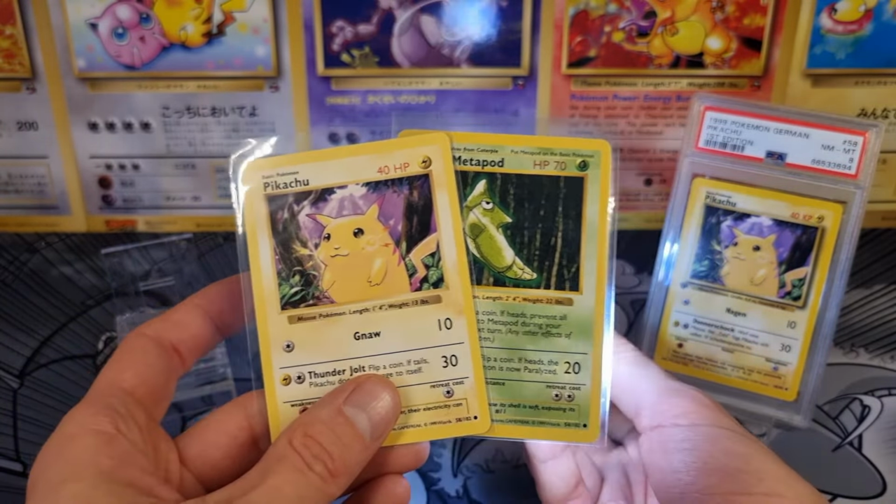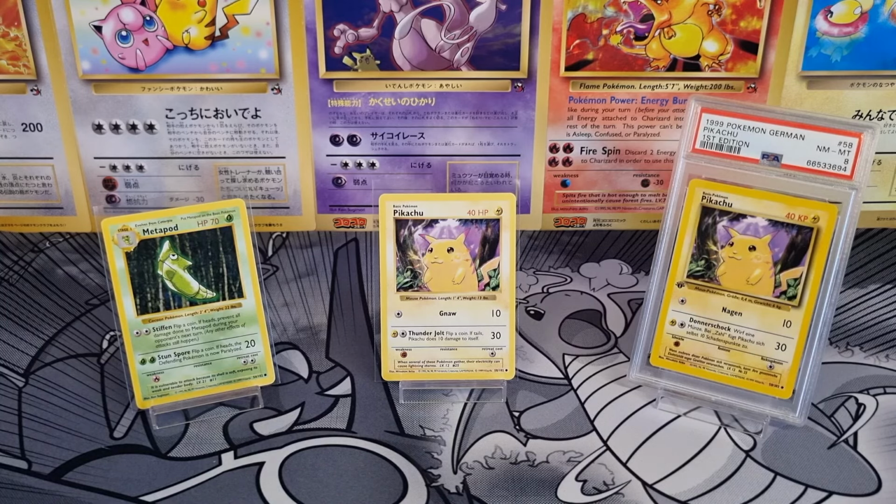Like if I sent this card in to PSA to get graded, it would just be labeled as a regular Shadowless Yellow Cheeks Pikachu. They don't differentiate, which to me is silly because I just demonstrated how easy it is to tell the difference, the color, the cardstock. And I genuinely believe if PSA recognized it as a unique variant, and they did so many years ago, then this could have been one of the cards that would have maybe exploded a little bit in the boom for being the first ever made available to the public.